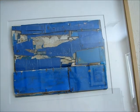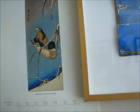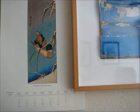And this is a beautiful piece of art by a fellow from Texas named Lance Lester, and next to him is a lovely Asian drawing, and it's from a calendar, and yes, it does say February 2008, but it's such a pretty thing, and it goes with the blue. And someday I plan to redo this wall and make it better.